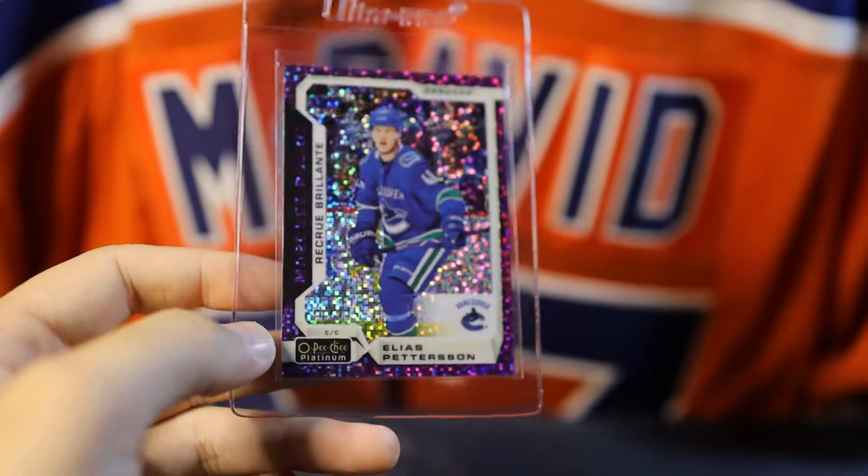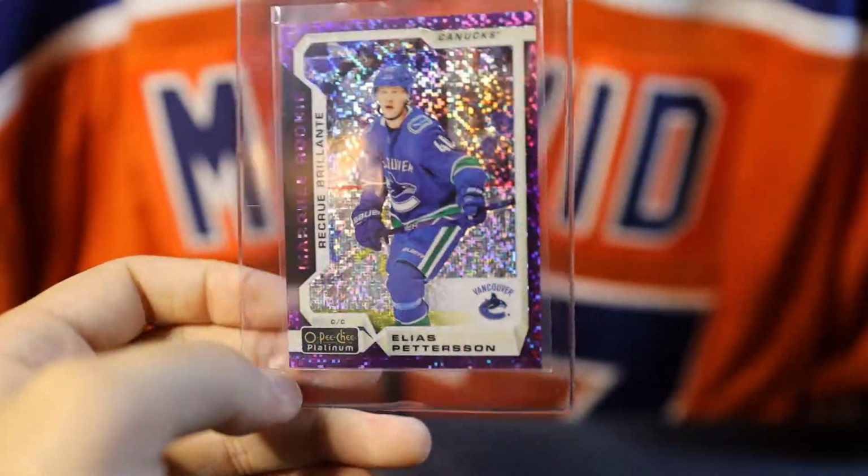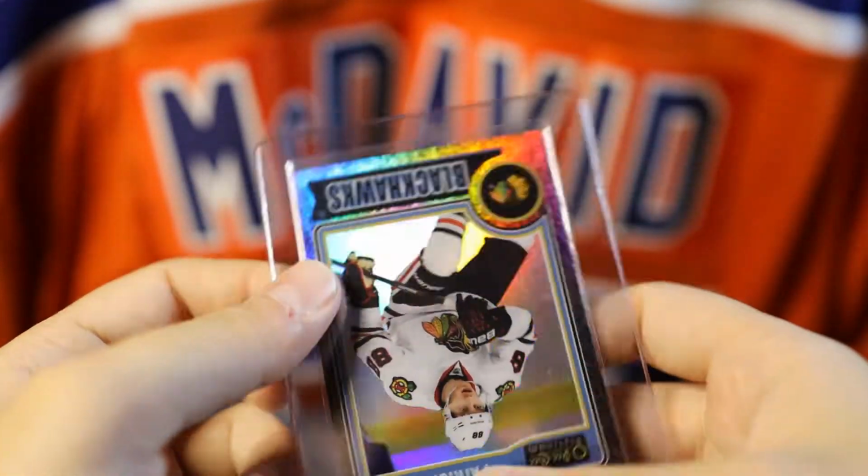Pedersen's Violet Pixels. Not really my favorite parallel, but I'm trying to collect the rainbow of it, so I think this will probably be a 9. I would rather get a 10, but we'll grade it.